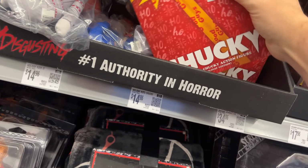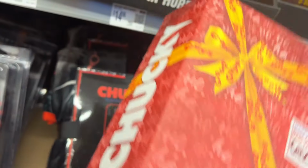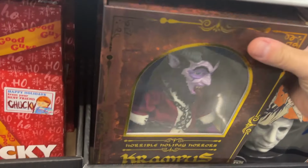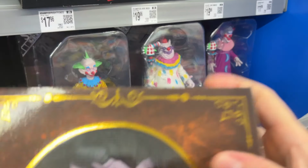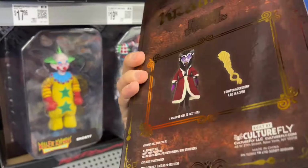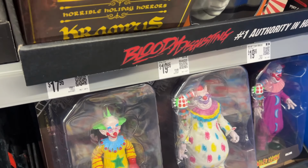They got this in here. It was kind of hard to get out. This is the Christmas one we saw at Best Buy. There you go. Chucky. And then we've got a Krampus figure here. It looks pretty sweet. Who makes this? Fright Friends. Does it open up any? No, it's a little slip cover. That's pretty cool. There's your barcode. He's only 18 bucks. I've seen higher than that.